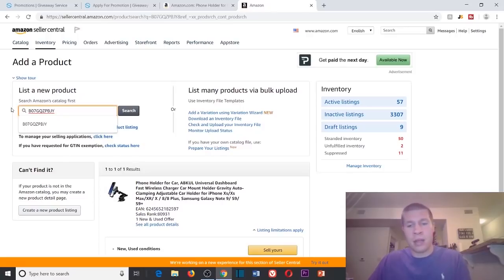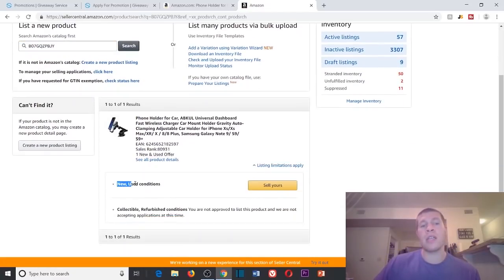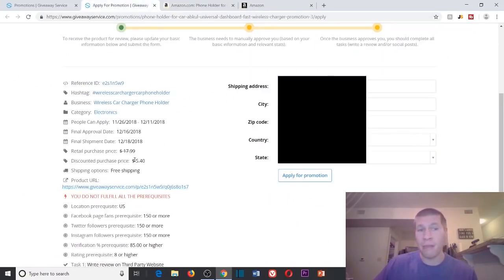So I took the ASIN of that product, and I'm going to run the numbers here. And you can see that, yes, new used conditions, I can sell this product, so that means it is a great product. So I could buy this product for $5.40. I could resell it back on Amazon for $17.99, thus making a profit margin of about $12, maybe $12.50.